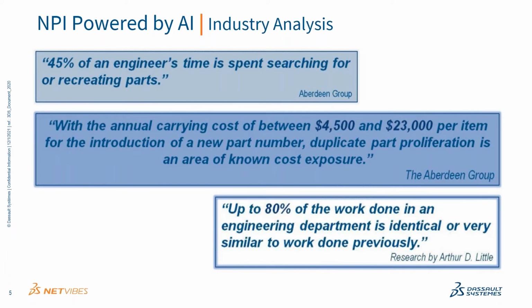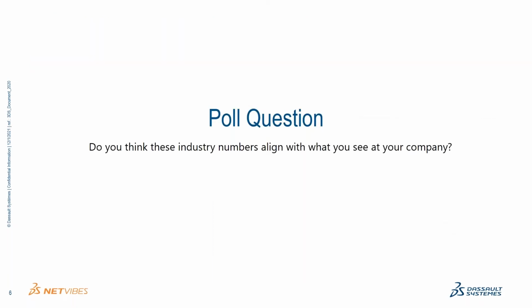And then about 80% of the work that's done in an engineering department is identical or very similar to work that's been done previously. And we'll share an example at Parker here at the end of the presentation, but this is common where that information is available or has been reused, but it hasn't been able to be leveraged based upon their ability to access it. So with that, I'm going to turn it over to Maria real quickly for a poll question for everybody here.